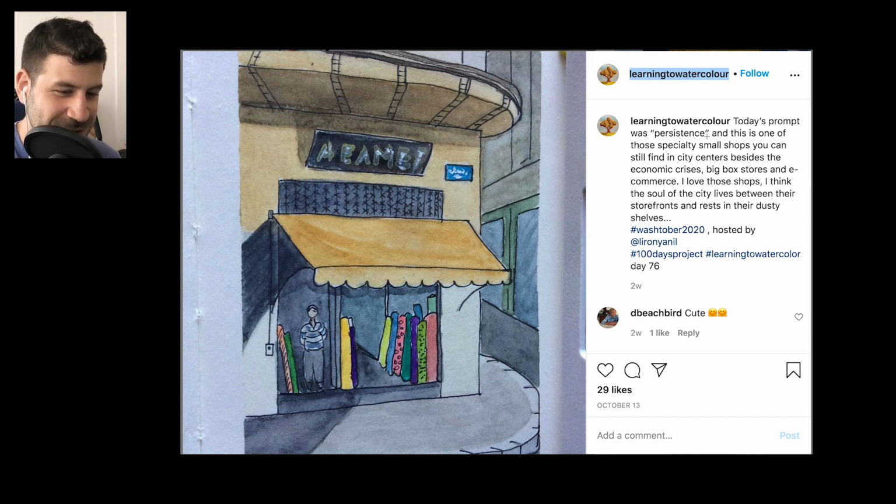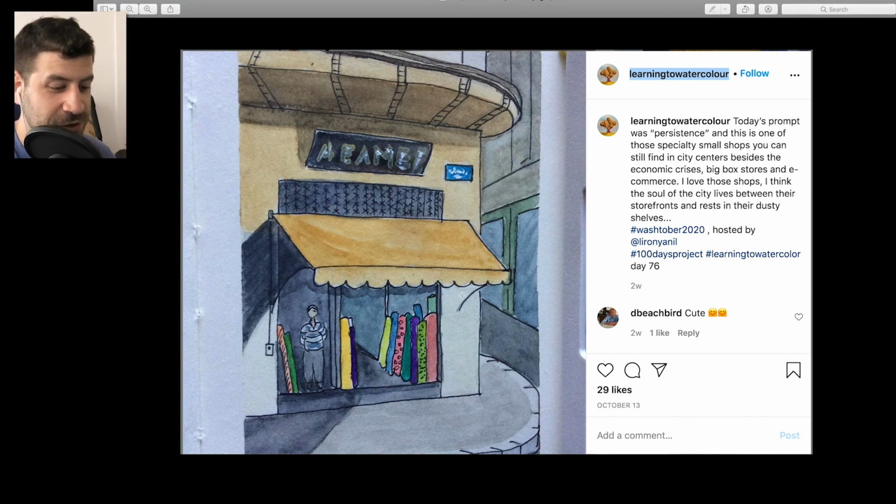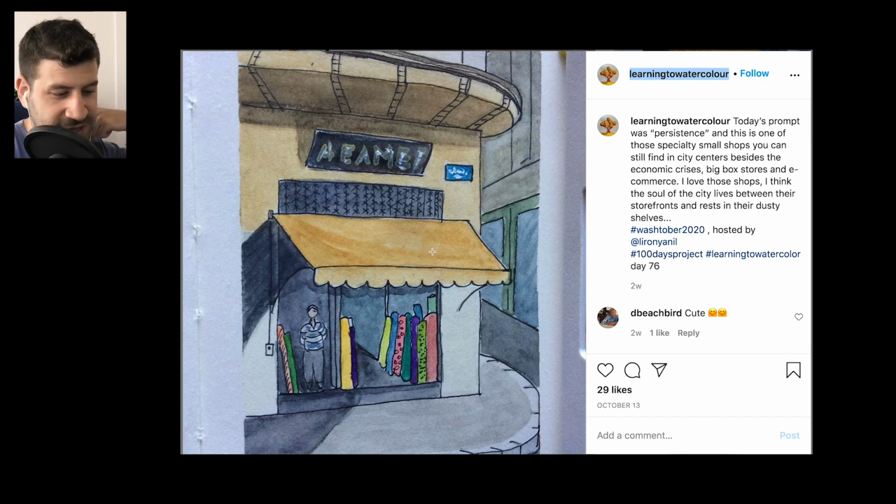Persistence. This one of those specialty small shops you can still find in city centers beside the economic crisis, big box stores, and e-commerce. So I love the story behind this one. I love that it's a clothes, kind of fabric store. We have a lot of these here. They're really nice and interesting, and it's a nice thing knowing that it's the same owner for many years and they have the store for a long time. I don't know, it's really, really cool, and I loved the idea. And the street sign, we have similar ones here, so I don't know, really cool.